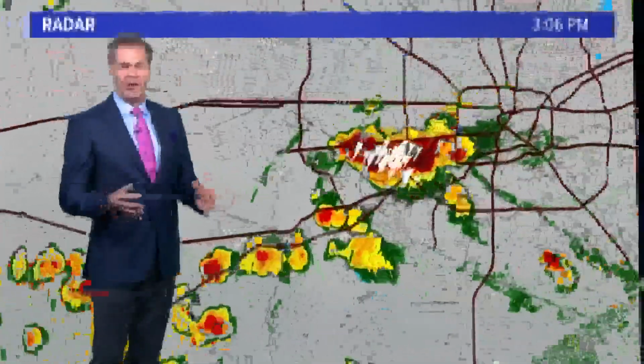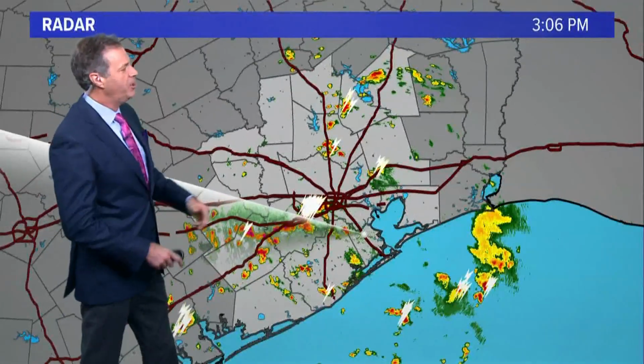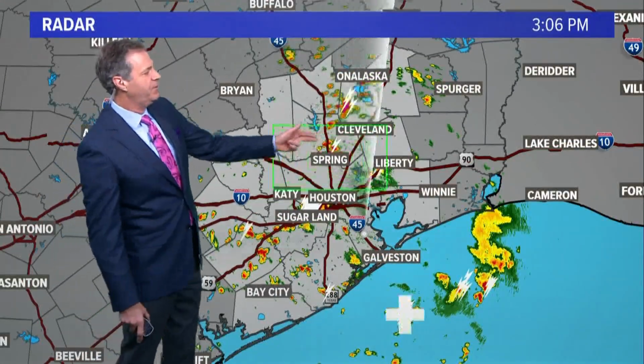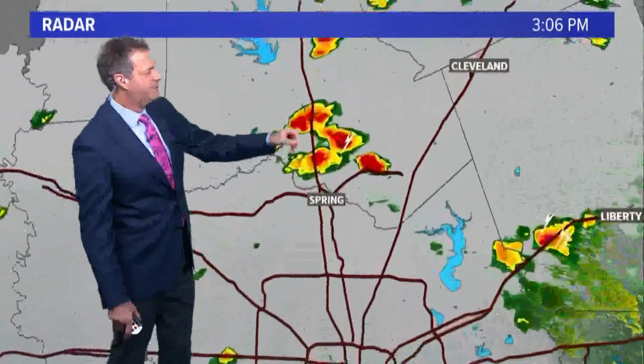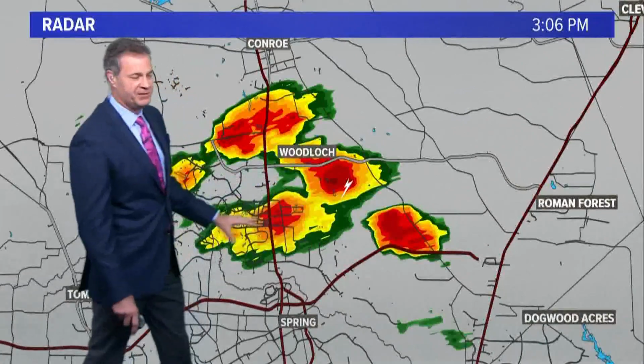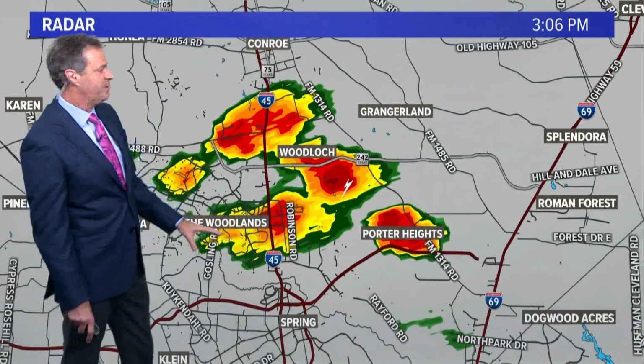Let's zoom back out. There are another couple of spots where we also are seeing some heavy showers and thunderstorms, areas where at the moment we're not seeing flood advisories. We can go up into Montgomery County, so Spring, Woodlands, and this is drifting north up I-45. I see a little bit of lightning with that, but these are also heavy downpours, and so you can expect to see at least some minor and nuisance street ponding here.